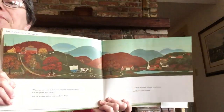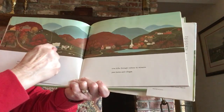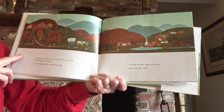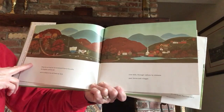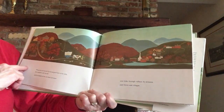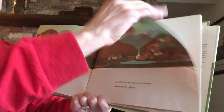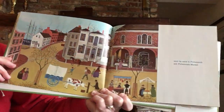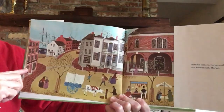Oh, need to study this picture carefully. Remember, we saw that in the beginning of the book. When his cart was full, he waved goodbye to his wife, his daughter, and his son, and he walked at his ox's head 10 days over hills, through valleys, by streams, past farms and villages. 10 days, wow, ooh. Until he came to Portsmouth and the Portsmouth Market.